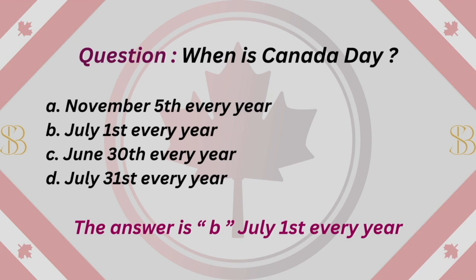Question: when is Canada Day? A. November 5th every year. B. July 1st every year. C. June 30th every year. D. July 31st every year. The answer is B. July 1st every year.